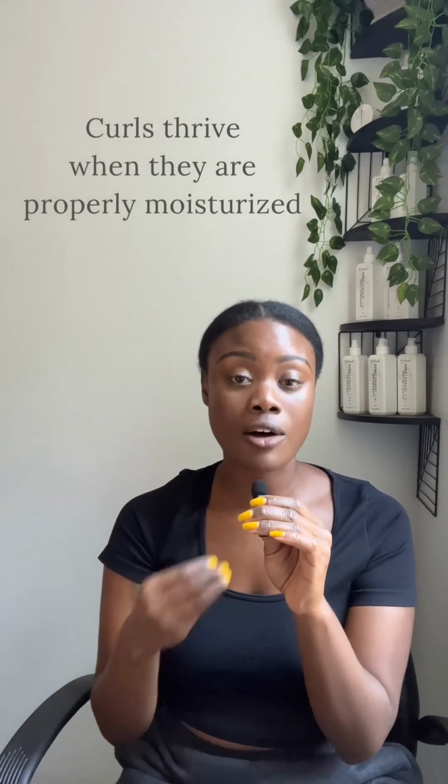Alright, so first things first, if you're trying to get your curl definition back, you have to understand that curls love and thrive off of moisture. You'll notice that when your hair is thoroughly moisturized in a deep conditioner or a heavy moisturizing product, even in water, those curls start to pop out and that definition is more enhanced. So if you're looking to get your curl definition back, you want to make sure that you eliminate anything that is drying out or compromising your curls.